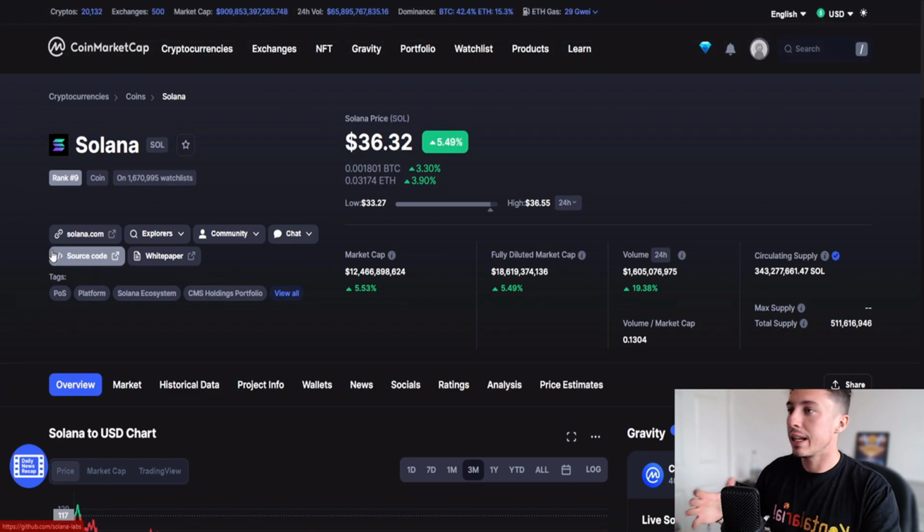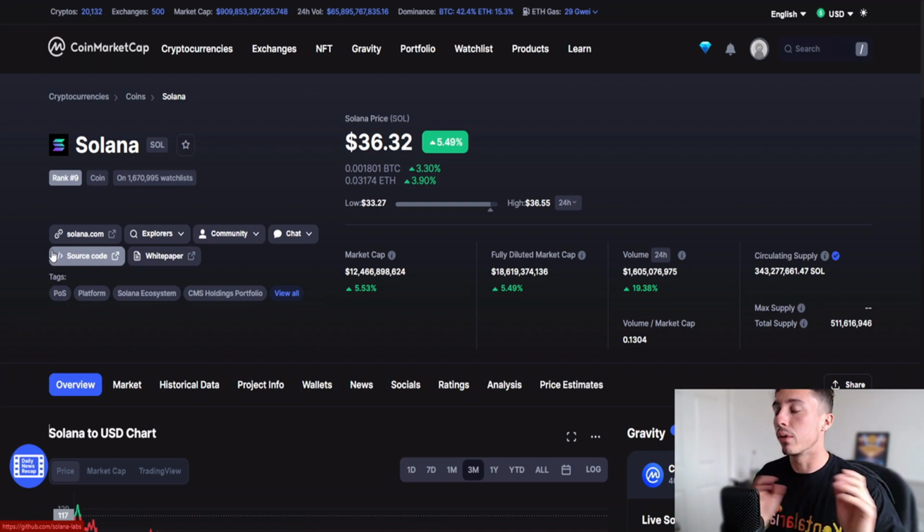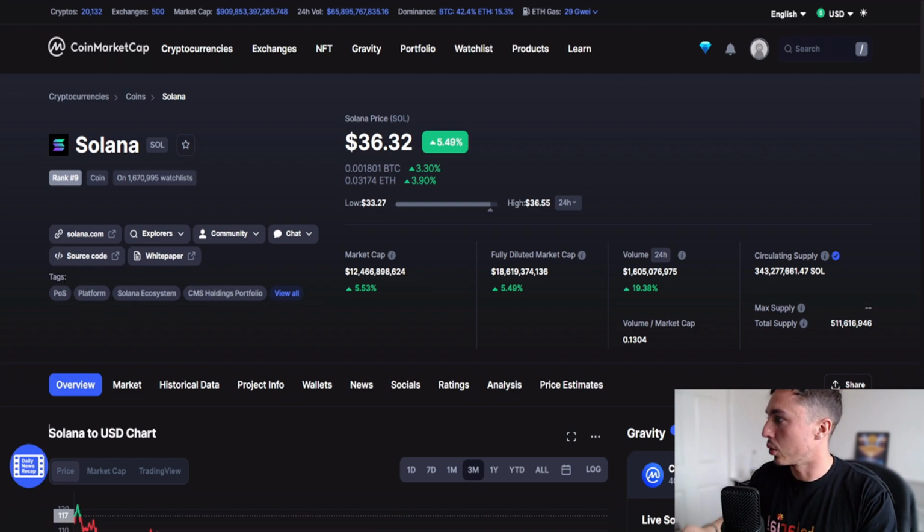So we're going to have a look today because Solana is up 5.5% on the daily time frame, and I do think there's a good chance that we could lose more structure and actually see further continuation to the downside. Of course, it depends on the trajectory of Bitcoin as well.